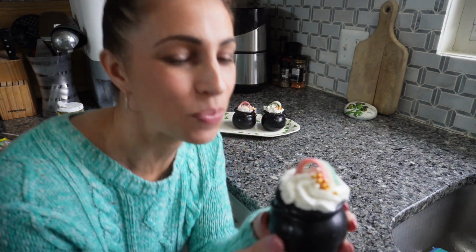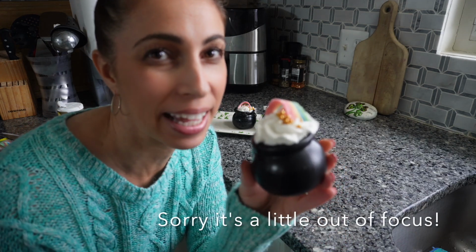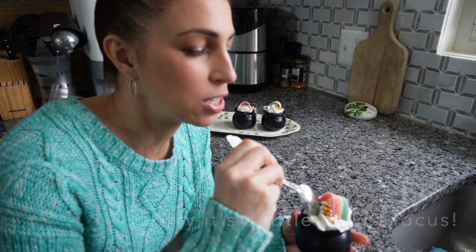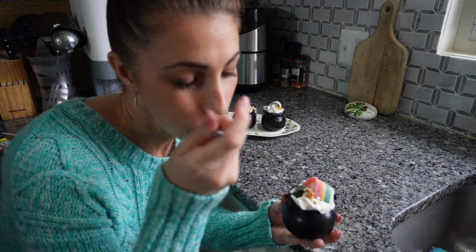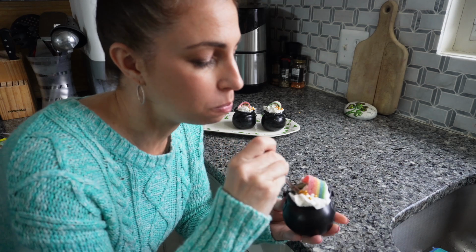Aren't they cute? Well, there you go. Little St. Patrick's Day Jell-O puddings. So good.